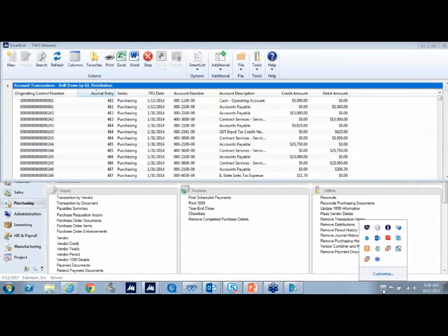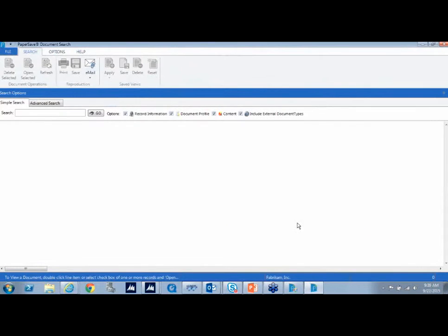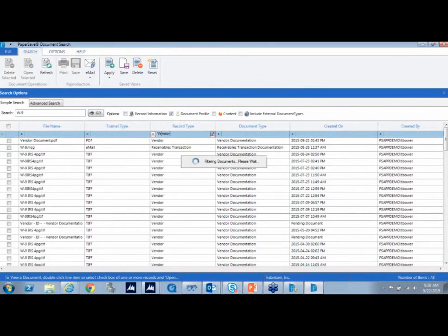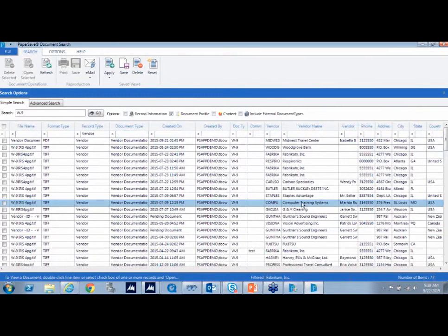Next up, let's take a look at another way that we can search and retrieve documents. And that is this Search Documents feature that's down here in my system tray. So if I want to search documents, maybe I want to pull out all my contracts or all my W-9 forms, I could come in and type in W-9, click Go, and now it's searching through my database based on my security rights, and it's going to show me all of those documents that I have out there. Okay, so here if I say, just filter on vendor records, now you can see all of my vendor records specifically that have W-9 forms on them.